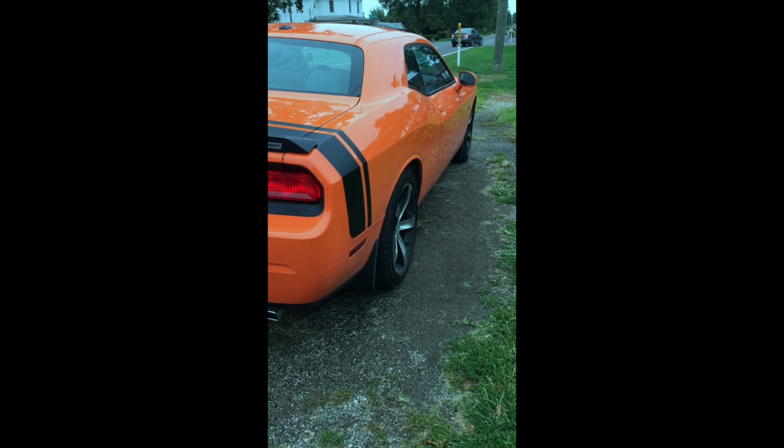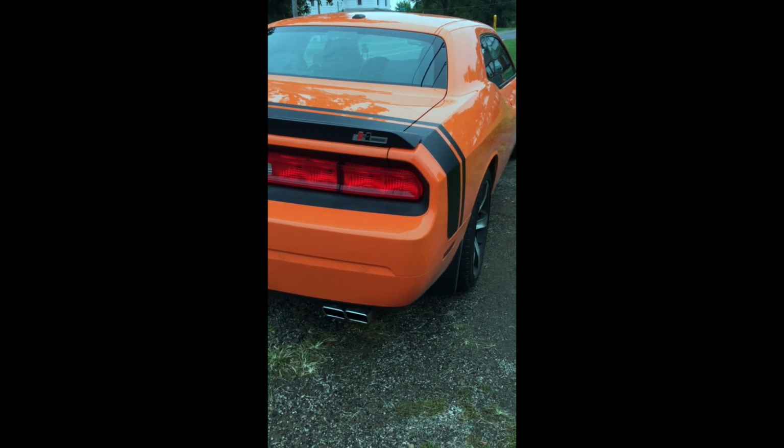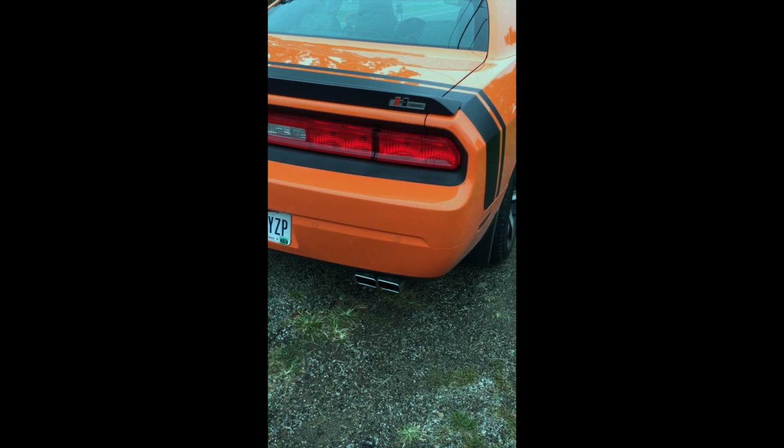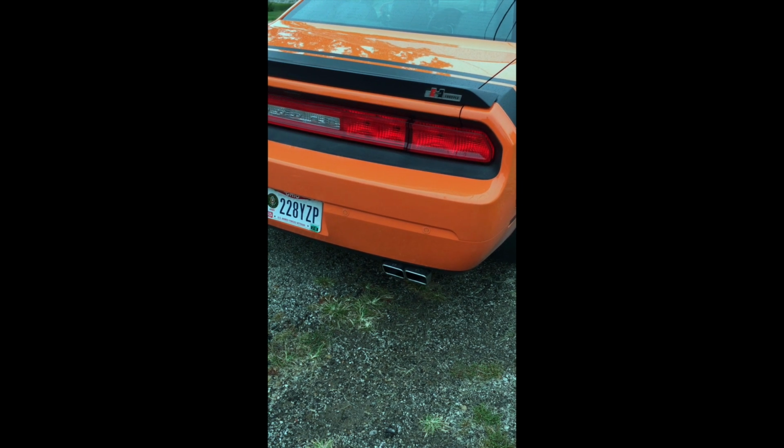Okay guys, this is my 2014 Dodge Challenger RT. I'm going to go ahead and do a couple exhaust samples. I had the mid-muffler deleted and had Dynomax race bullets put in. Total cost for the mufflers and the installation was around 125 bucks. Sounds much better than stock.